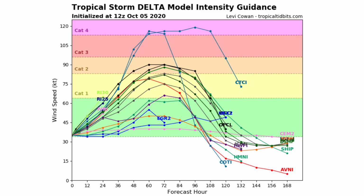Now, here's the model intensity guidance. All of the models have this at least getting to a high end tropical storm, and then some of the models even bring this to a Category 1, maybe a Category 2, and a couple of these models even bring this to a Category 3, 4 storm, and then it dips back down as it starts to make landfall and approach Louisiana, Mississippi, Alabama, wherever it were to make landfall.